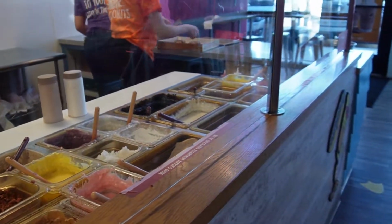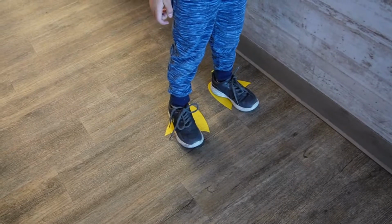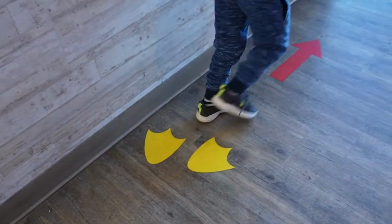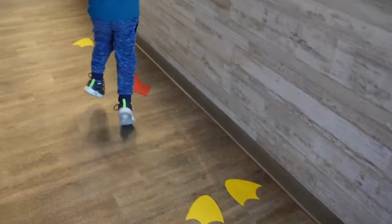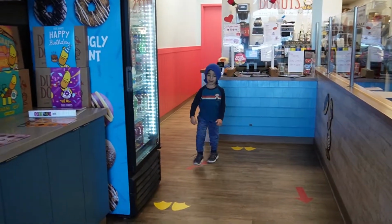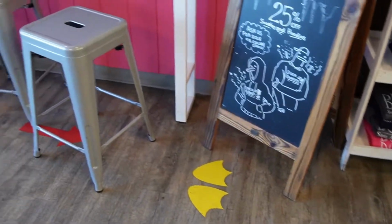It's super cool. Oh, you gotta go and match the ducky's feet. There. You're funny. Quack, quack, quack.